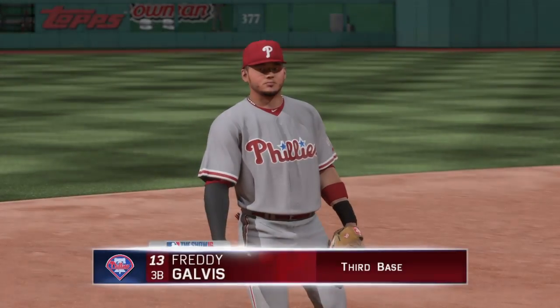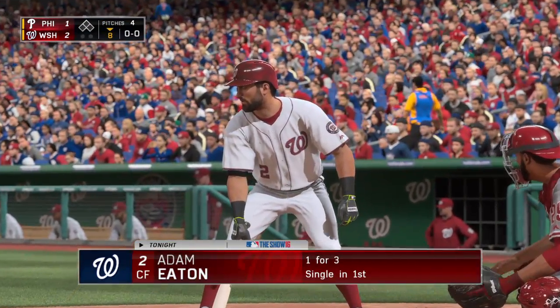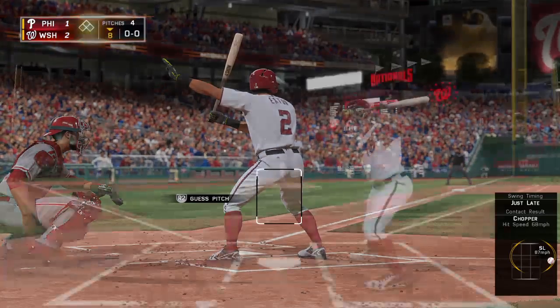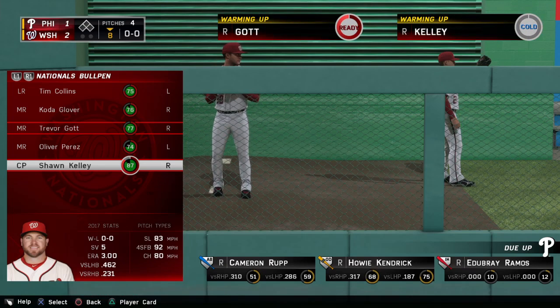Freddie Galvis has come into the ballgame now as he takes over as the new third baseman. Third base. Number 13. Striding into the box, Adam Eaton. He flew out in his last at-bat. And now time is called for and granted by home plate umpire Clyde Washington.